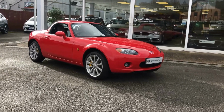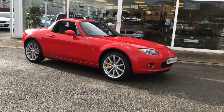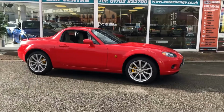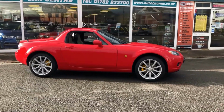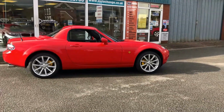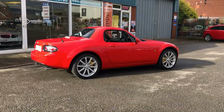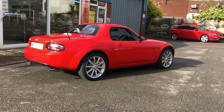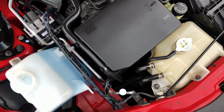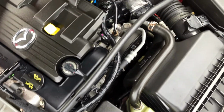What an absolutely gorgeous Mazda MX5 we have here. This is the MX5 Coupe Roadster Sport 2 litre, finished in true red, looking absolutely gorgeous. It really is an outstanding example all the way around. Very well cherished. A great fun car. 2 litre engine, 160 brake horsepower, so very lively little car.